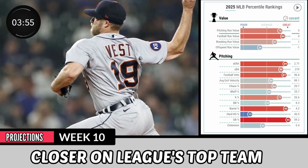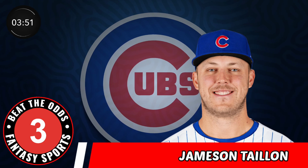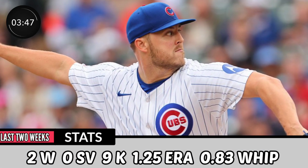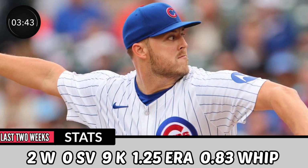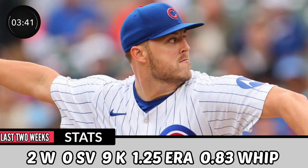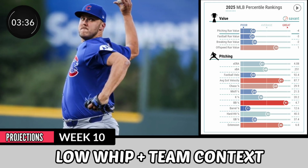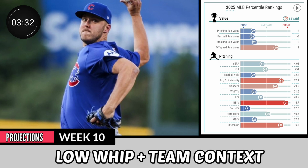Let's move on to number 3, we have Jameson Taillon. Like Palencia and Vest, picking up Taillon has more to do with his team context than his actual talent. The savvy veteran is charged with trying to keep the game close so that his high-octane Cubs offense can snag him a few W's. Taillon's low walk rate and high ground ball rate is doing just that. He lines up for a start on Sunday against the Reds and then Detroit next weekend.